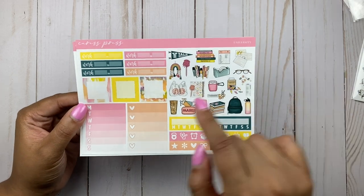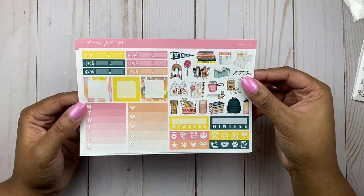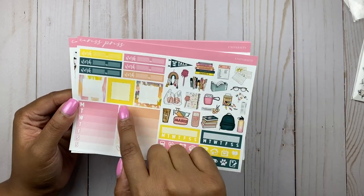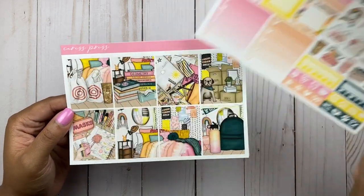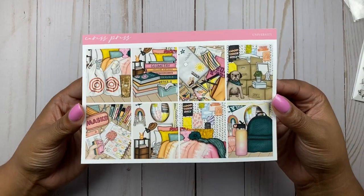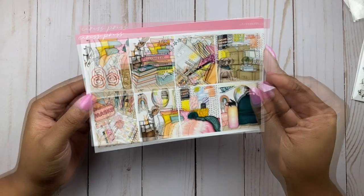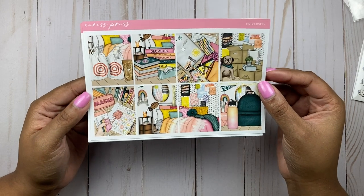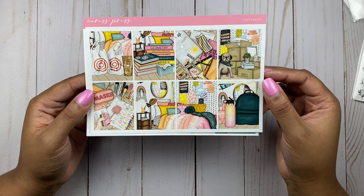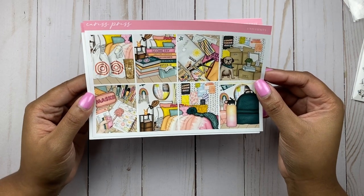So Caress Press always starts her kits out with this page. So it's got your functional stuff, your deco, your squared off boxes and work labels. And then she just decides to just wow you with the full boxes. It never fails. So this is so cute. Love the colors in this kit. I think this is going to look so cute and I cannot wait to use this kit.